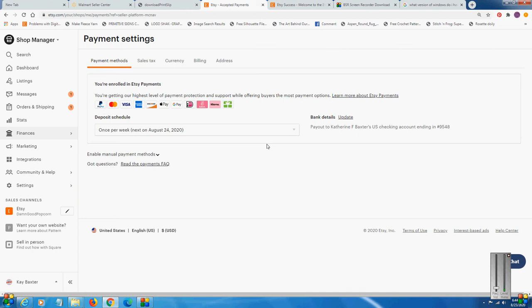I don't ever leave money in my account. I deposit it like every other day because I don't want any money sitting anywhere but in my bank account. So, yeah, I don't leave money sitting in Etsy or PayPal. Call me paranoid. I don't care. I want my money in my account where I can get it if I need it.